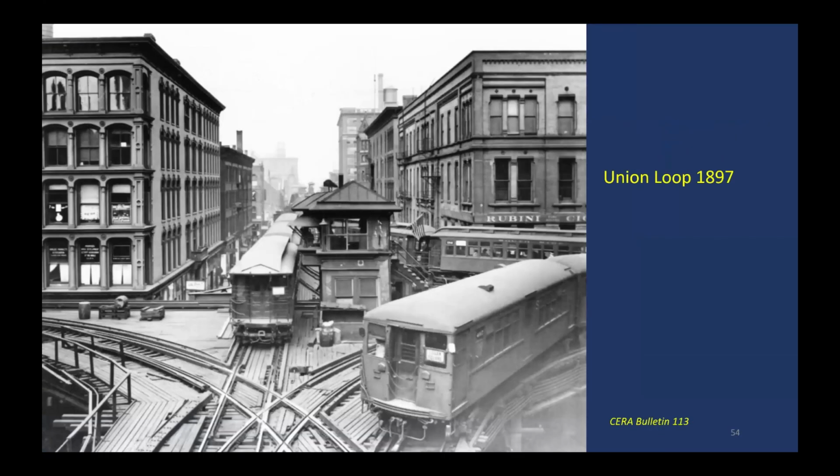So we'll move on to describe the Union Loop. As I say, that was something with these three companies. They knew that they had to come up with a system for getting better penetration into the central business district. And it took the ruthlessness and creativity and fundraising abilities of Charles Yerkes to actually get the thing built. This is at Tower 18 at Lake and Wells.